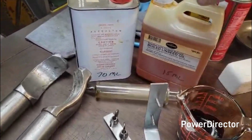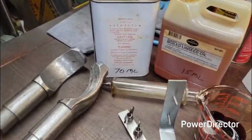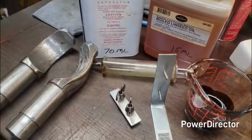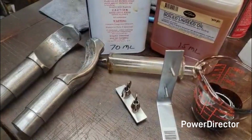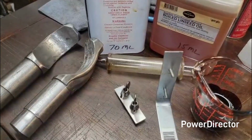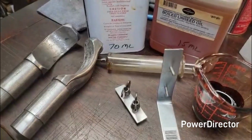In some of my other videos I showed this using the liquid asphaltum and the boiled linseed oil. It's got to bake a couple hours at 200 degrees, then a couple more hours at 385. So I'm going to go ahead and get these pieces cleaned up with some acetone, and then we'll get them coated up and we'll get them put into the oven.